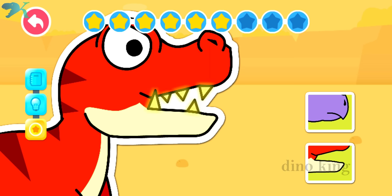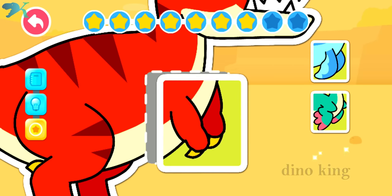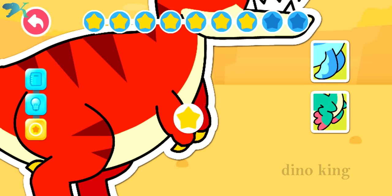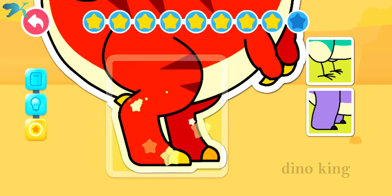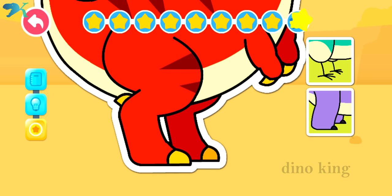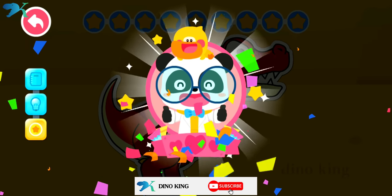Tyrannosaurus Rex has sharp teeth. Tyrannosaurus Rex has short forelimbs. Tyrannosaurus Rex has strong hind legs. You finished the course! Great job!